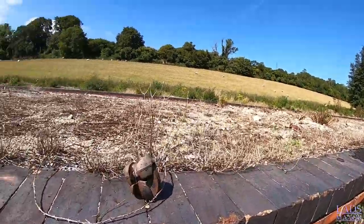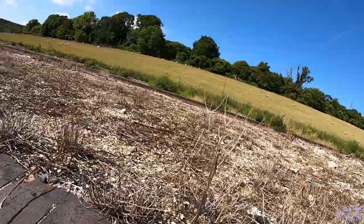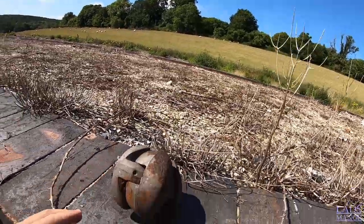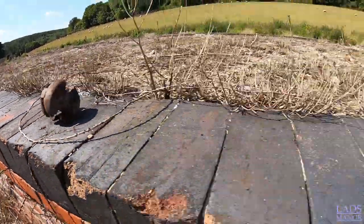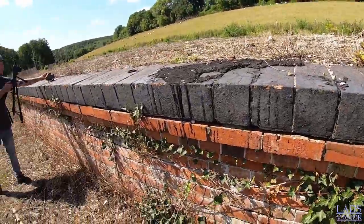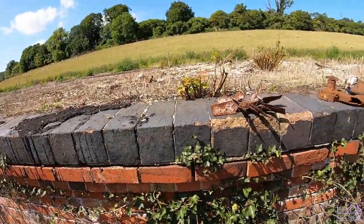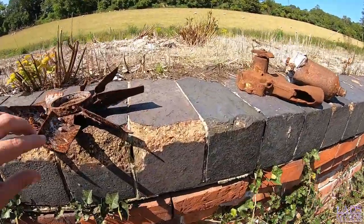If you haven't already, there's an old link from a train, an old train link there. See what I see, Link? What, that old... No, not this. Yeah, that's where we were doing our ghost hunt. Oh, was it? Yeah.